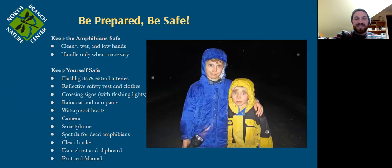The last thing I have to say is a couple of notes on safety. For the amphibians, we want folks to have clean, asterisk. Clean means not washed with soap or hand sanitizer, but free of chemicals. It means don't be eating flaming hot Cheetos. These amphibians are covered in a mucous membrane. So basically, if something would hurt if it went into your eyes, it would feel uncomfortable for the amphibian. So keep your hands clean or covered in mud, wet and low to the ground. Handle the amphibians only when necessary. If they're 90% of the way across the road and nothing's coming, you can let them keep going.